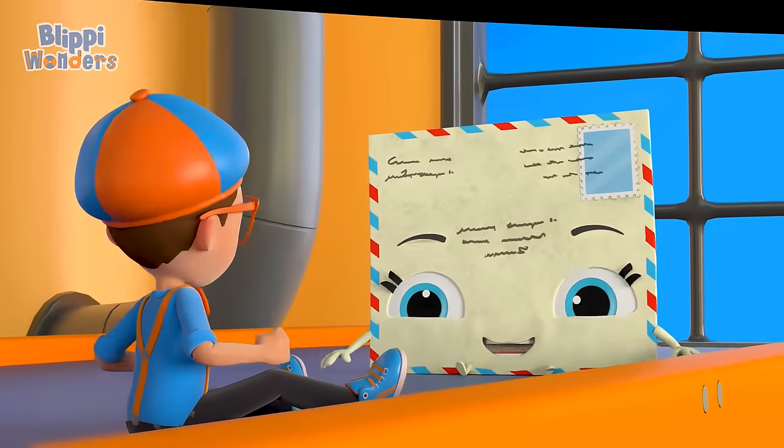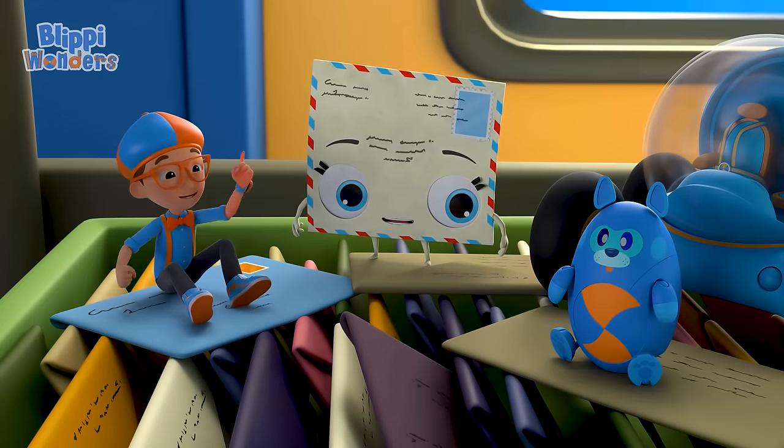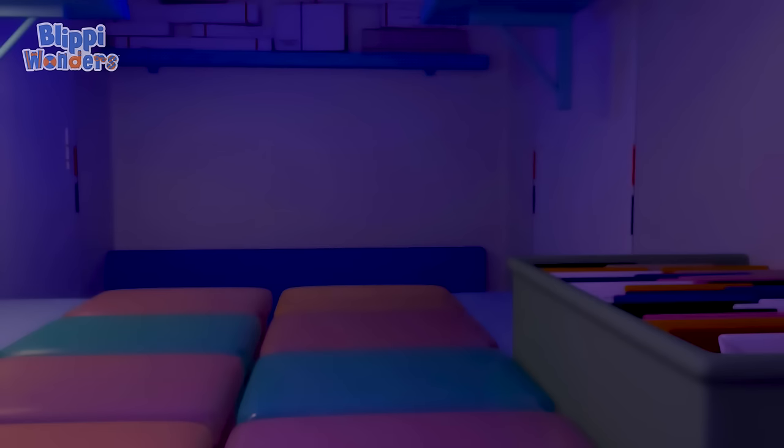He's probably enjoying the ride, just like us. Woo-hoo! There you are, Debo. Where are we going now? To the mail truck!